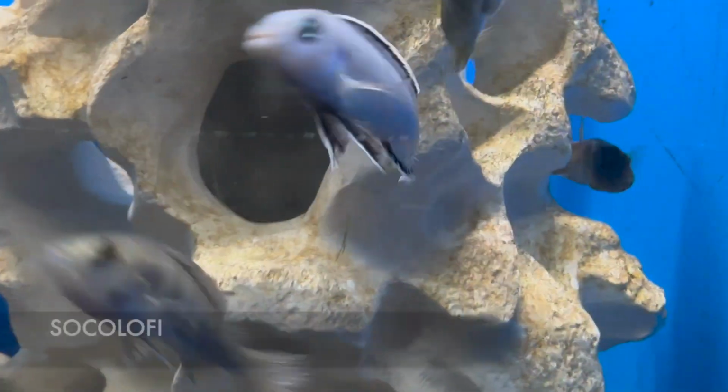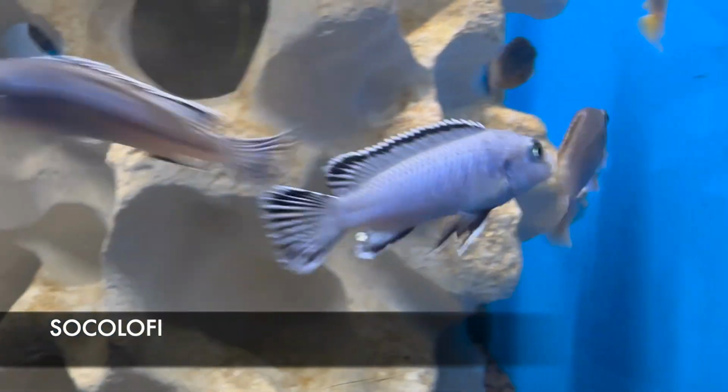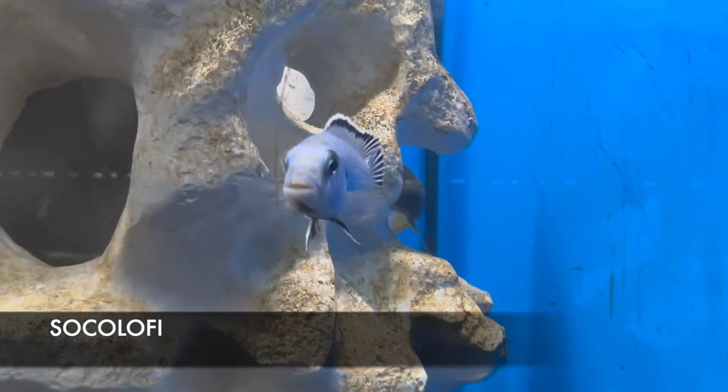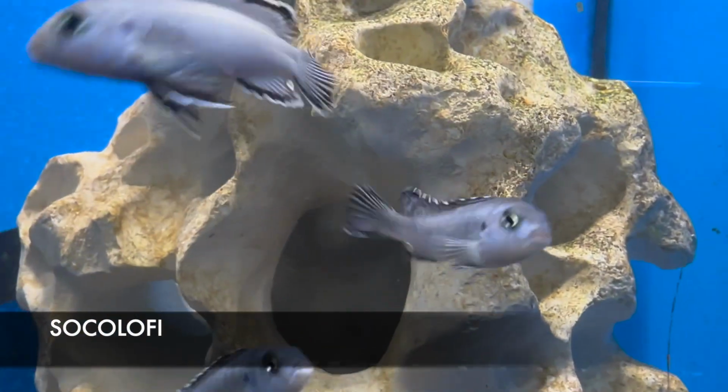For African cichlids, we have in some beautiful SOCOLOFIs, really beautiful vibrant Mbuna cichlid. Does really well with other African rift lake cichlids.